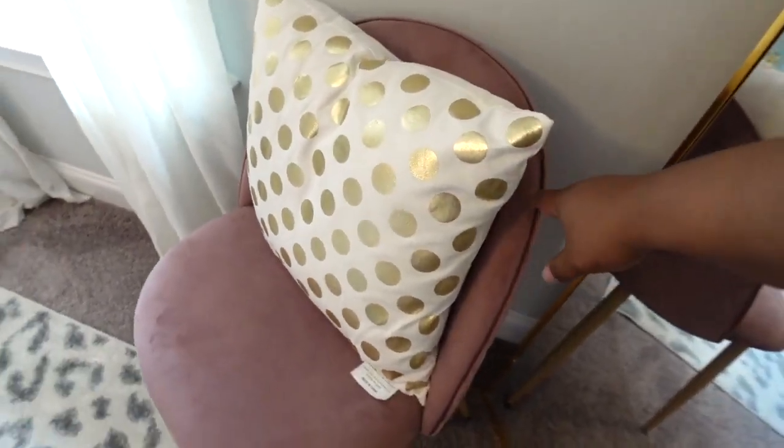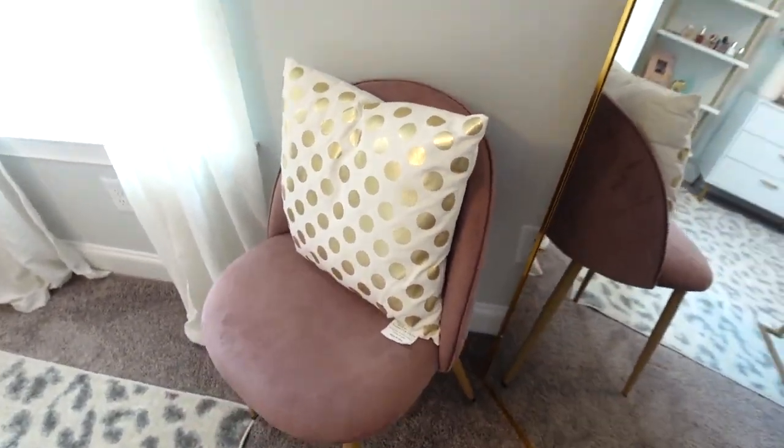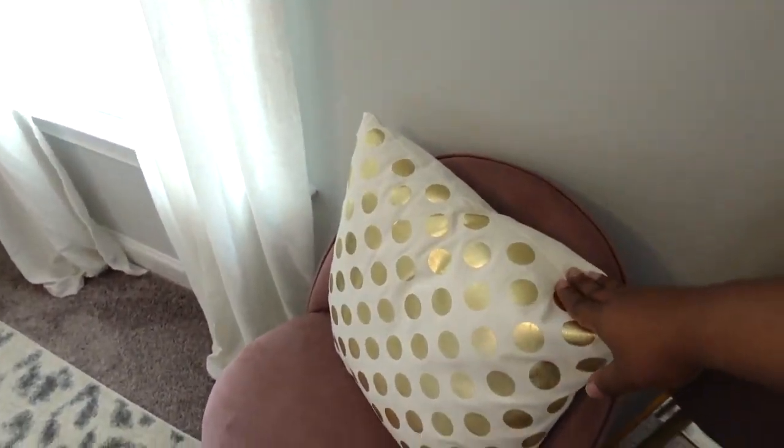These chairs I have, let me see if you can see the pattern on the back there. These chairs are also from Amazon. They came in a set of two in this mauve color. Love that. And this pillow I got from Hobby Lobby years ago. So the chairs and the pillow are quite old. I had those at my old house, my last house.